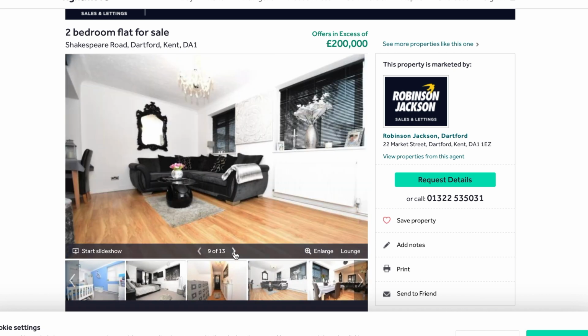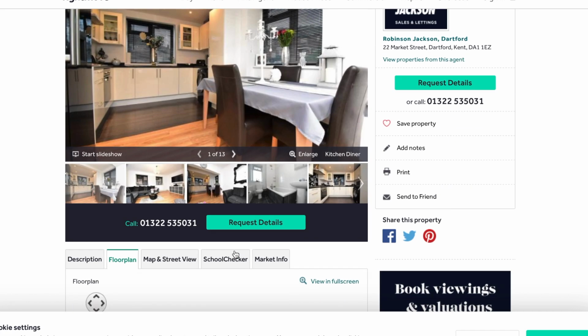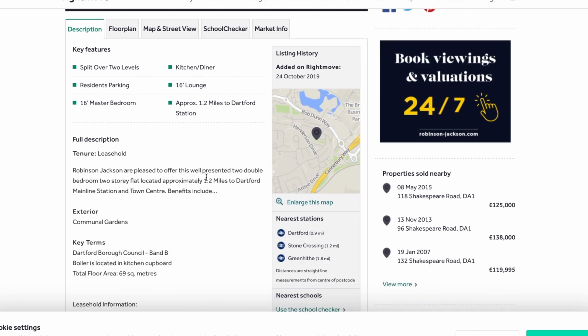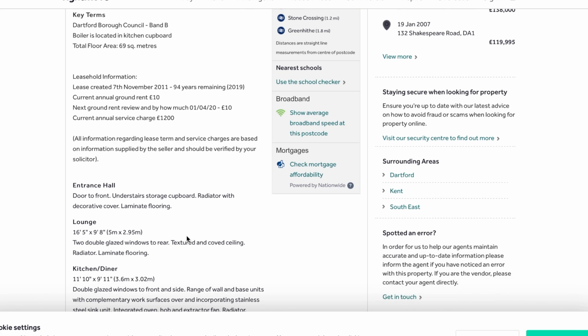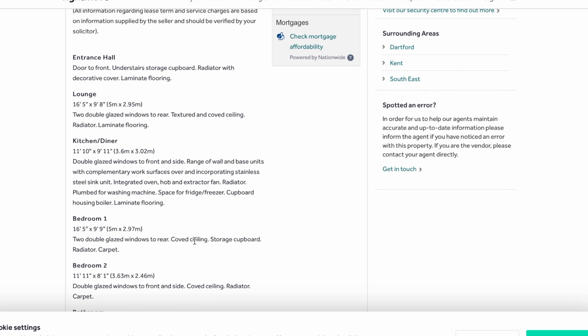It's got an interesting colour scheme, quite dark. It's got quite a large kitchen and 2 large double bedrooms. It's actually split over 2 levels and it has residential parking. So this property actually gives details of ground rent as well as service charge. It has all the dimensions of all the rooms, so that's good.